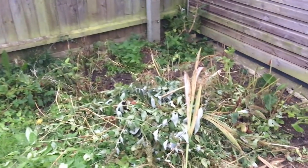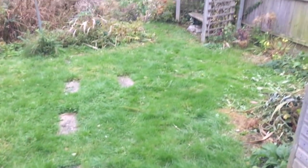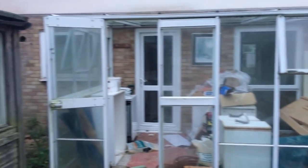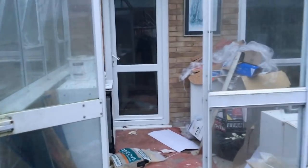That is the plan. So even though it doesn't necessarily look like we've done a lot, if you compare it to the previous video you'll be able to see it's a little bit less overgrown than it was originally, and the grass probably needs cutting again sometime soon, but that is what it looks like currently. And again, looking at the back of the house, you can see all the stuff in there, and that is it. So back inside we go.